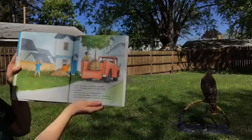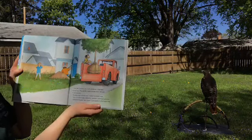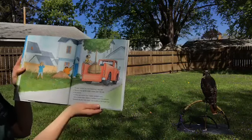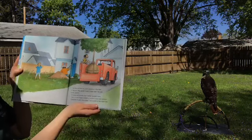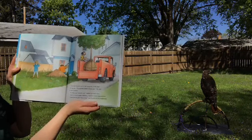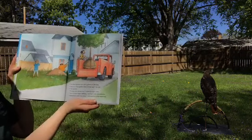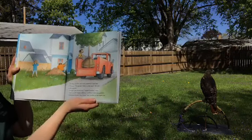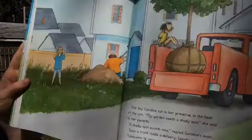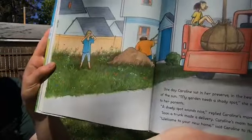One day, Carolyn sat in her preserve in the heat of the sun. "My garden needs a shady spot," she said to her parents. "A shady spot sounds nice," replied Carolyn's mom. Soon a truck made a delivery. Carolyn's mom took pictures. "Welcome to your new home," said Carolyn to the maple tree. There's the maple tree on the truck, digging a hole for the tree.